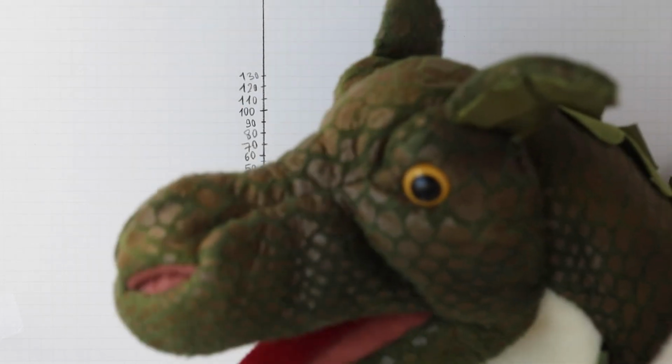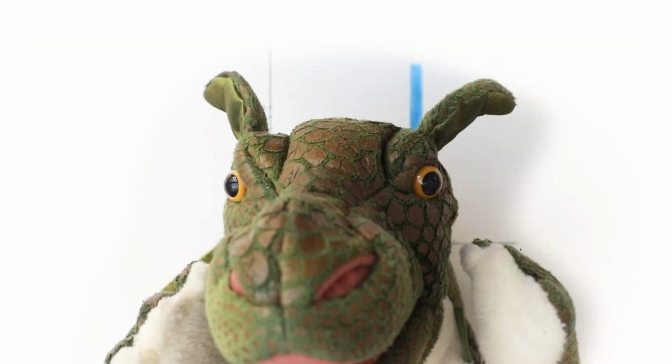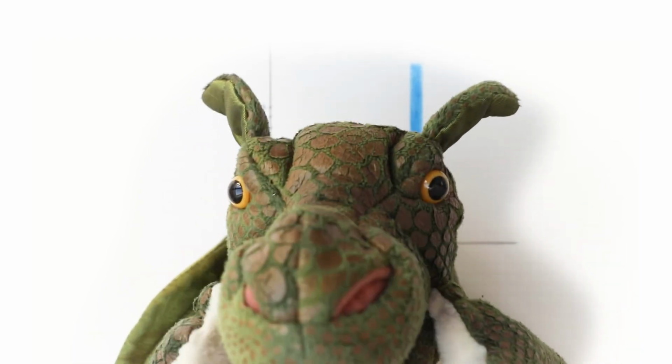I really like pictures. Using graphs really helps people and dragons to see the information and to understand it even better.